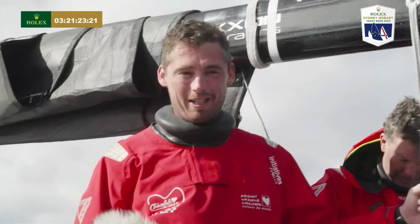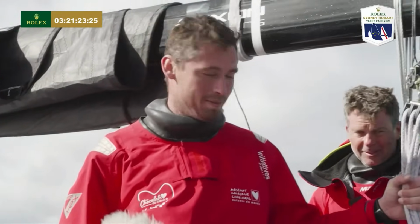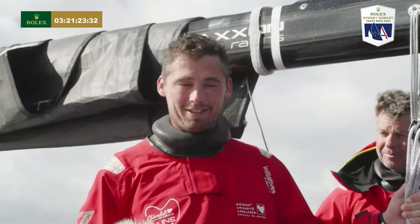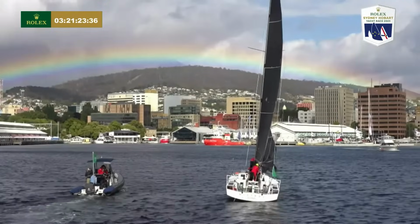A lot of upwind, strong wind, a lot of changing conditions, so lots of transitions and things to manage. But it was nice to sail with Rupert again after our stint in France last year, and good to sail in Australia again, and nice little boat that Rupert's set up here, so no, it's been good, and happy to be in Hobart.